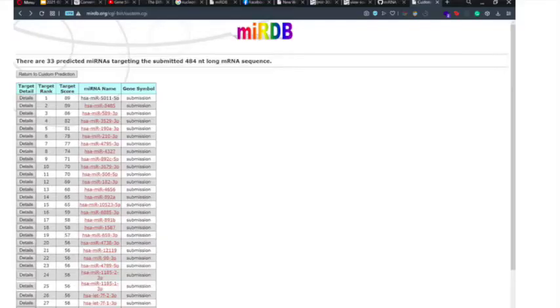It was a challenge to determine a method that could accurately predict such sequences and such binding locations. But after doing a bit of research, I came across miRDB, a tool developed by researchers at the University of Washington that could actually predict, or accurately predict, in some ways, the potential binding sites of microRNAs.